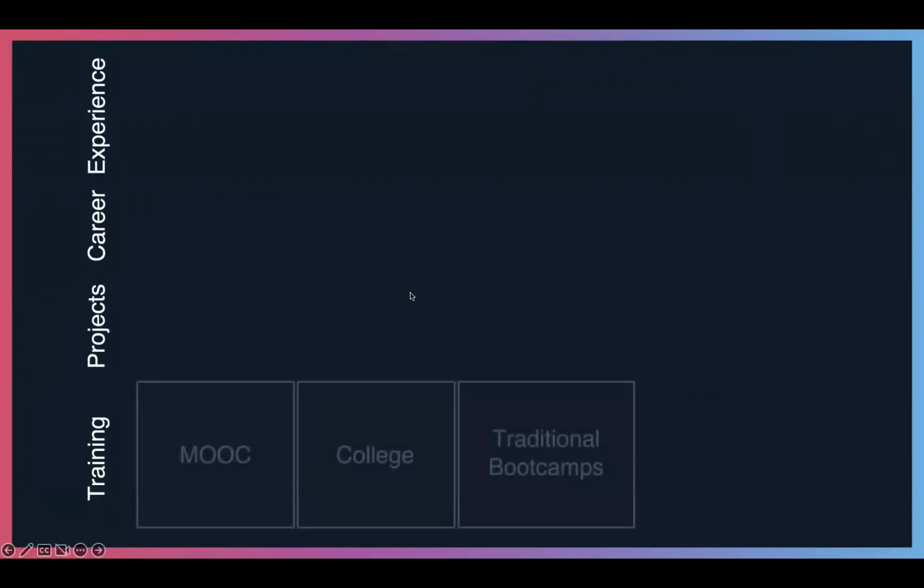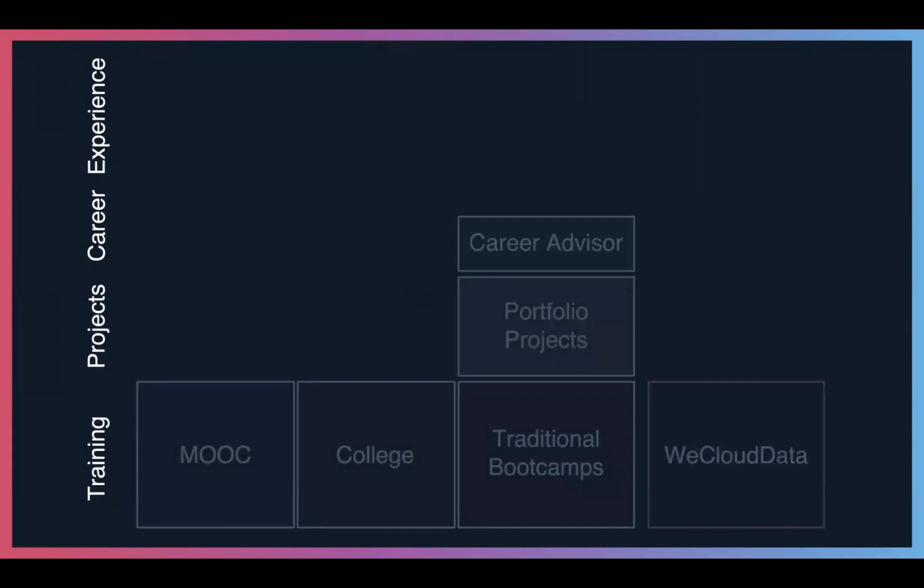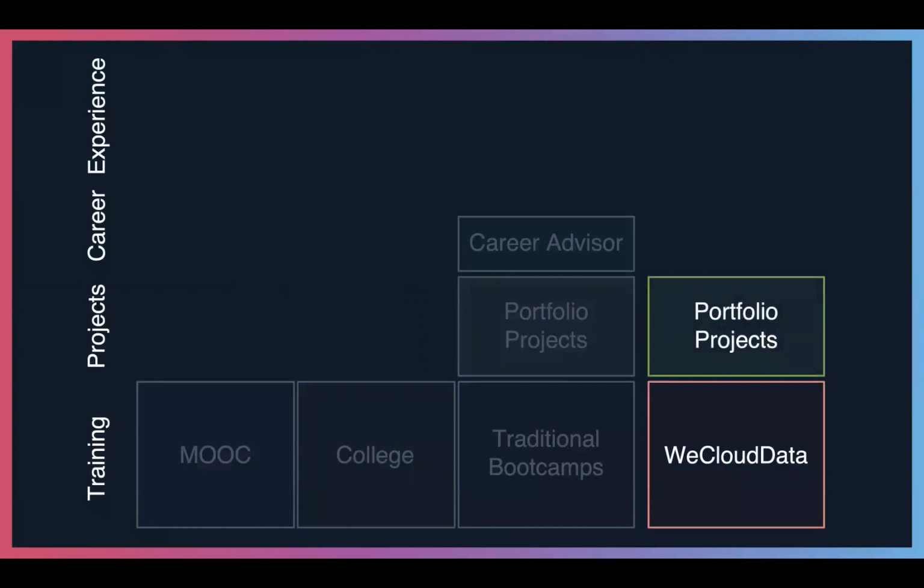One of the differentiators of WeCloudData's bootcamp, compared to the traditional online courses, college programs, and boot camps, is that WeCloudData not only offers a very structured curriculum, but we also help students build portfolio projects. I think any kind of program you join nowadays will teach you how to build portfolio projects. WeCloudData also gives students 6 months access to industry mentorship. So you'll be working with someone who's a data scientist or machine learning engineer. They will give you one-on-one support on resume critique. They help you with mock interviews and also help you prepare for interviews.